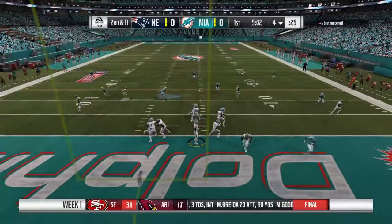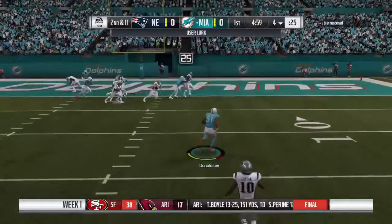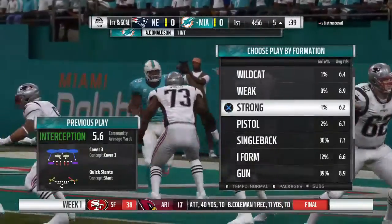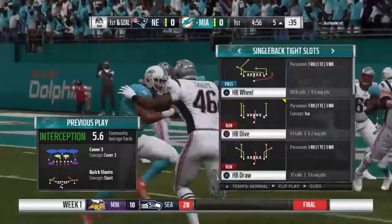Now Bortles throwing on 2nd down. And he fires one that's intercepted. Picked off at the 15. And he'll bring it back to about the 5-yard line. And that pick just sets him up beautifully right down near the goal line.